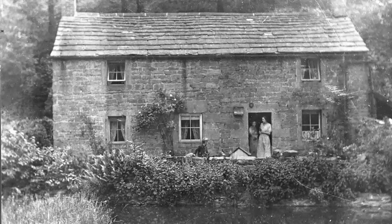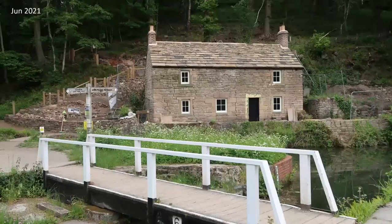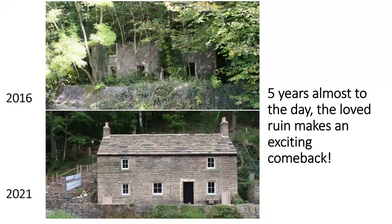This is a photo from about a century ago. This was a very special moment indeed. In fact, it was almost 5 years to the day when I'd actually seen the cottage for the first time in summer 2016. And this before and after picture was put on the Facebook page and has over 112,000 views.